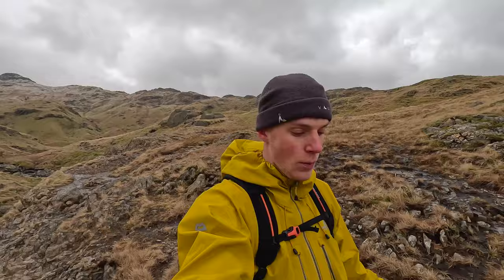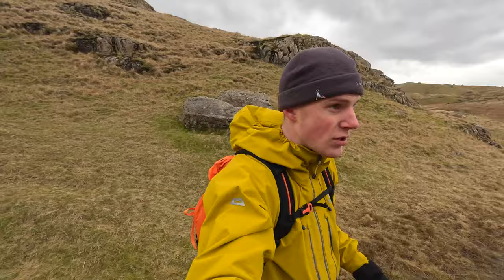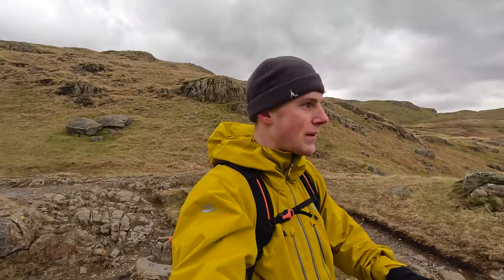It was pretty icy and slippy up on the tops. Spoke to a couple of people up there and they were all saying how they, like myself, set off nice and early in the morning because they knew the snow was coming.